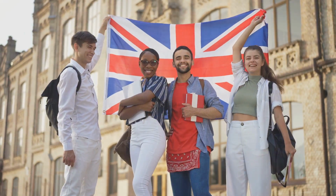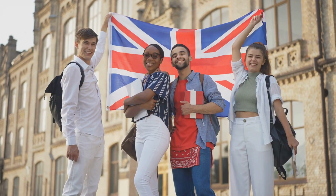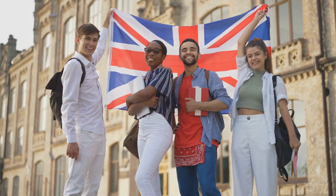Next up, what does it mean to be an Australian citizen? Being an Australian citizen means more than just living in Australia. It means embracing Australian values, respecting the rights and liberties of others, and actively participating in community life. It's about contributing to the society and making Australia a better place for everyone.